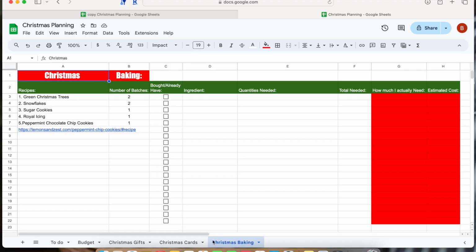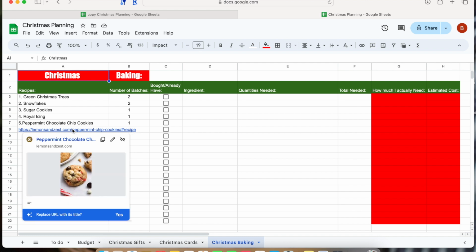Baking was the next thing to be done for the month of September. I made a baking tab for myself. In here, I can lay out which recipes I'm making and how many batches. If there's a recipe with it, I have it linked in here so I can pull it up quickly if I need to see it.